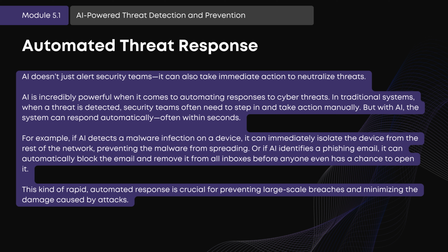For example, if AI detects a malware infection on a device, it can immediately isolate the device from the rest of the network, preventing the malware from spreading.